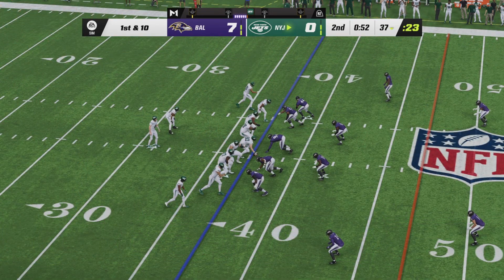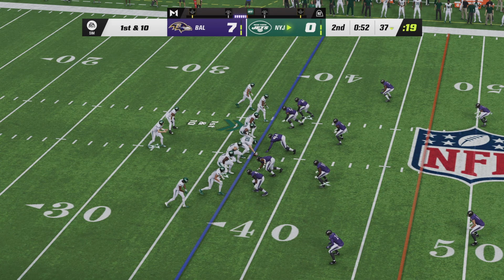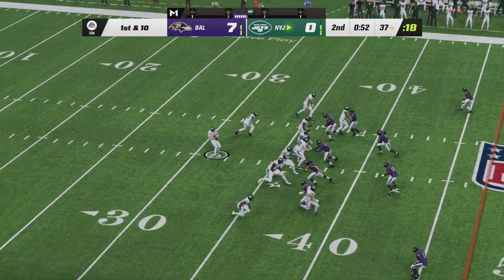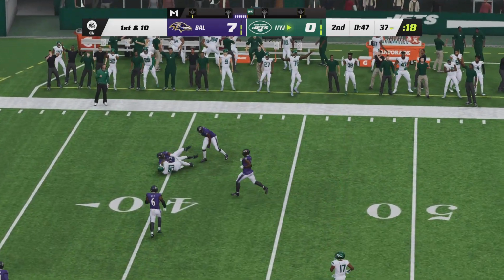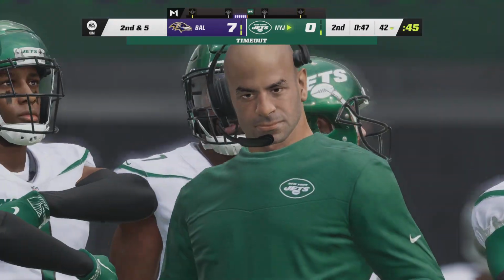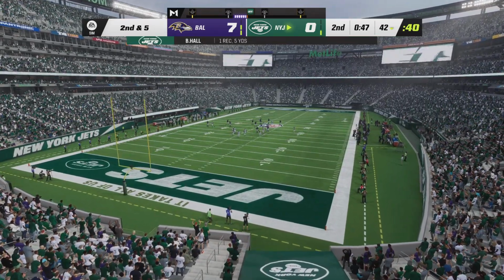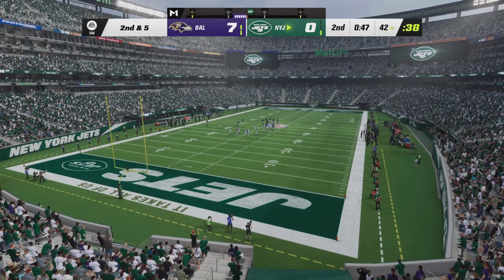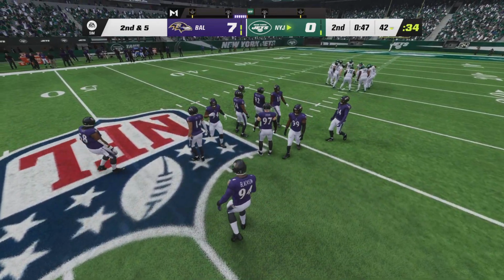Line of scrimmage, the 37 on 1st and 10. From the gun, it's Rodgers. This pass out wide to Hall. And a 5-yard gain gets him to the 42. Now another timeout called for by the offense as the clock's going to stop with 47 seconds to go in half number 1.